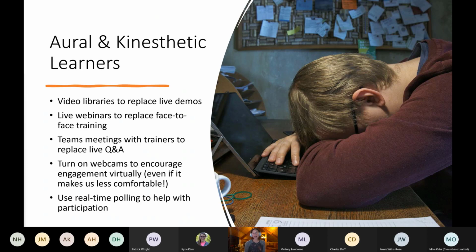This one, some of you don't like to do. I know this now. Turn on your webcams. It encourages engagement virtually, even if it makes us feel a little bit uncomfortable. You don't have to look at yourself. Use real-time polling to help with participation. So you saw that I had a couple of those here. The Slido is a free app that you can pop into your PowerPoint. So the way I did it today is I have a little widget in my PowerPoint and it just pulled all the questions on there. It's so easy. I've also used it directly in Teams. We use them for our user group meetings and it's really fun. So it's free if you use 3 polls within your slide deck, or you can buy a monetary version.